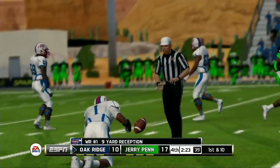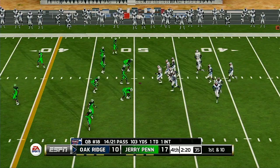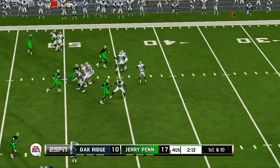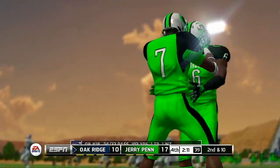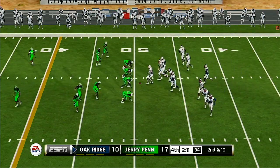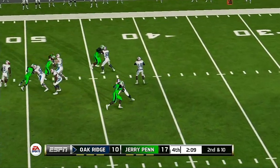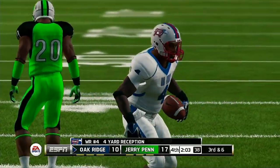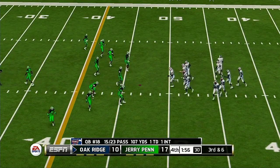And down he goes at the 49. He gets rid of this one. From their own 49-yard line, second down. They'll spread the field here. Let's see what the defense does with a 5-wide-out look. There's a very impressive open field tackle. Number 8 makes the tackle at the 47-yard line. That'll bring up 3rd and 6.